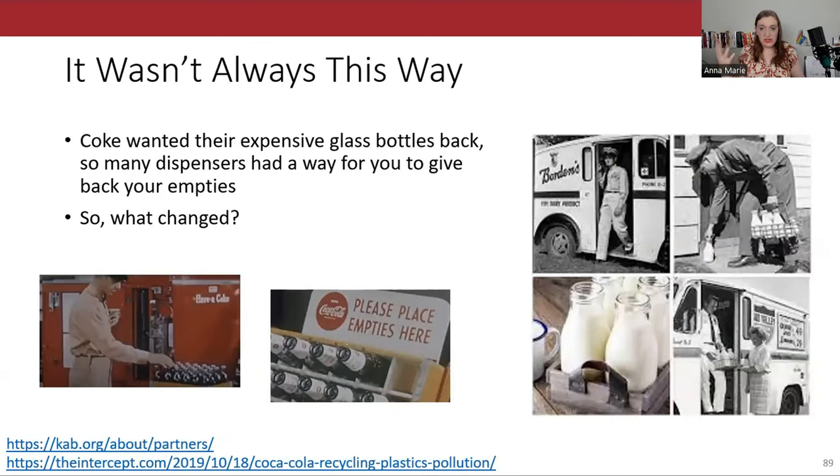At some point in history, when Coca-Cola was selling their signature drink in glass bottles, there were actually many ways to return your bottles, and in some cases, even get a refund. Making glass bottles is expensive, so Coke had a good reason to incentivize their consumers to send back their bottles.